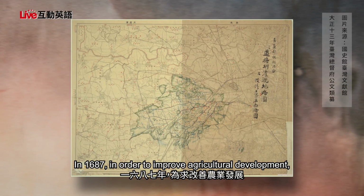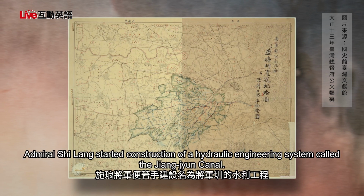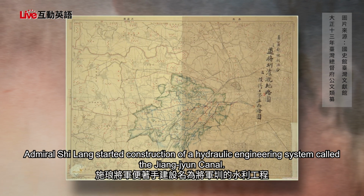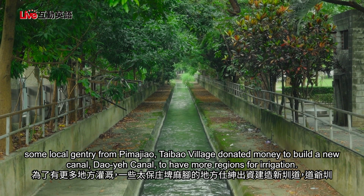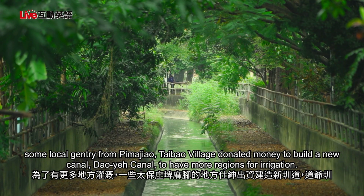In 1687, in order to improve agricultural development, Admiral Xi Lang started construction of a hydraulic engineering system called the Jiangjun Canal. In 1695, some local gentry from Pimajiao, Taibao village donated money to build a new canal, Daoye Canal, to have more regions for irrigation.